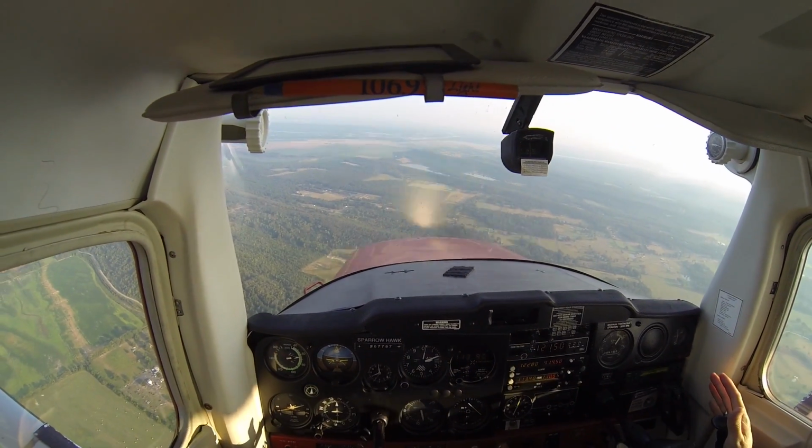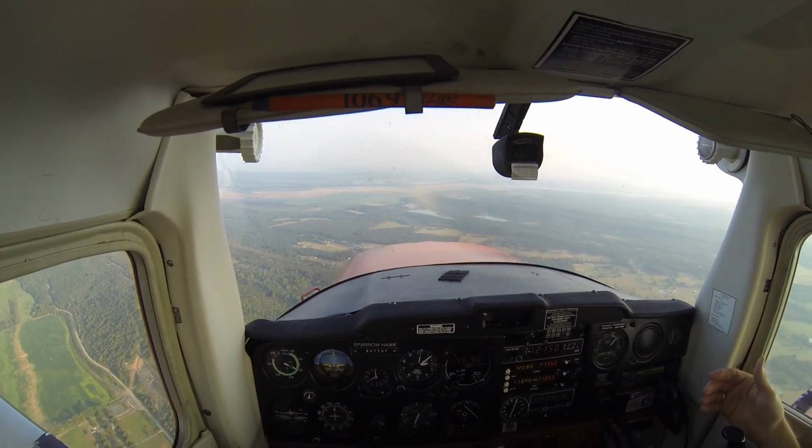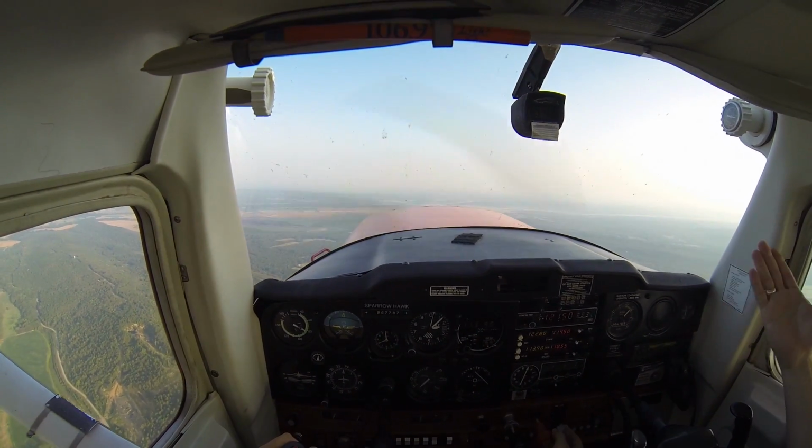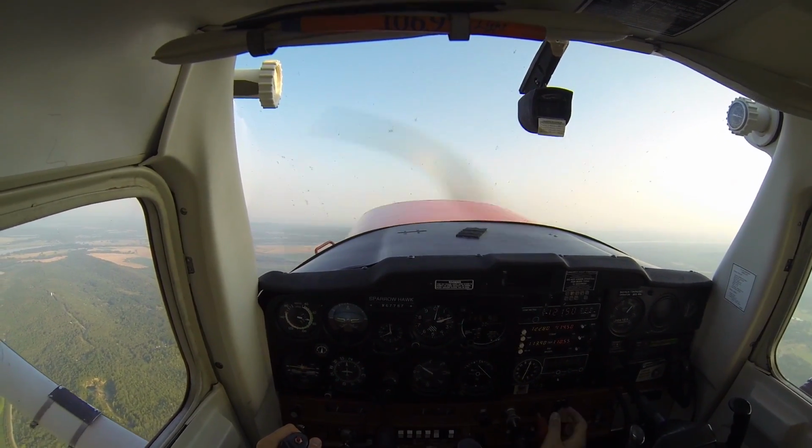There you go. Flaps to 10. Keep the nose down. Airspeed's come alive. Now nose comes up. Start a climb, start a climb. Do we have a positive rate of climb? Yes, now. Okay, flaps up.